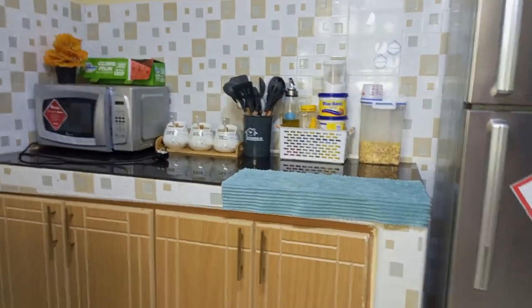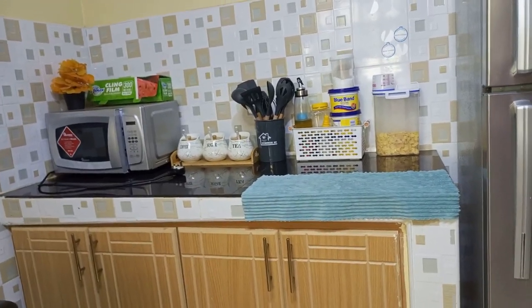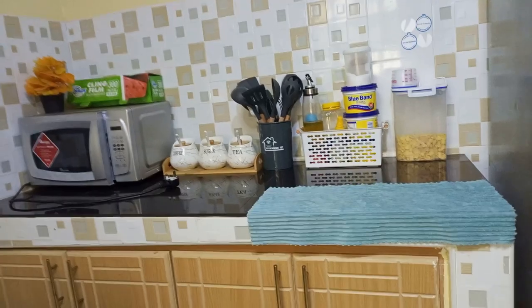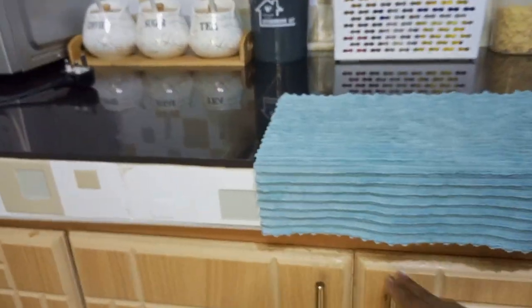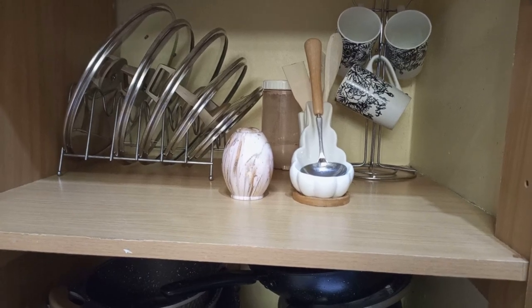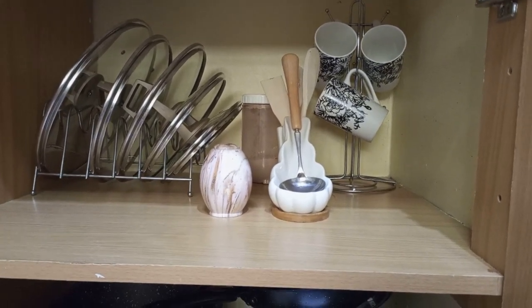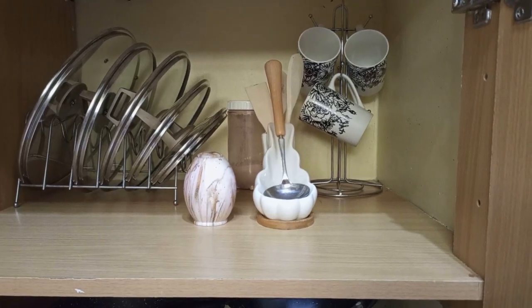That's it for that counter too. That's where we do most of the chopping, and where I keep the things I use for cooking. So let me show you the cabinets below. That's my cabinet below. There I keep the lids for my granite sufurias, and my extra cups.